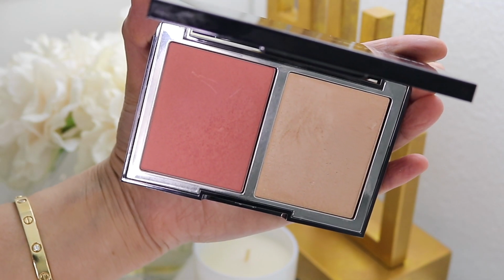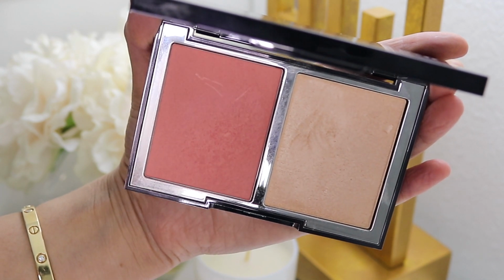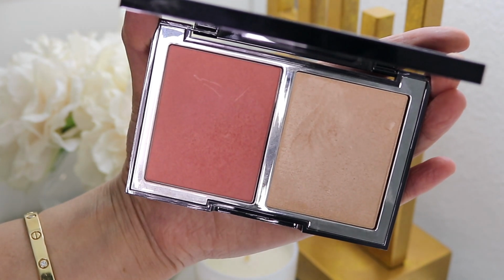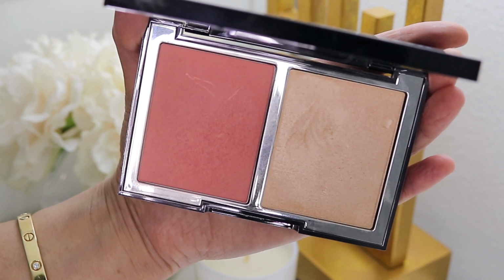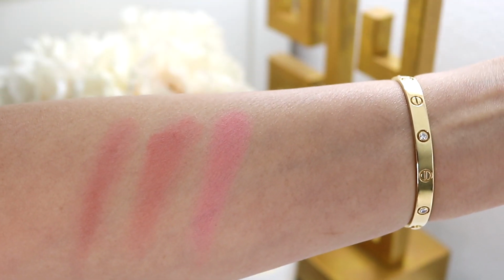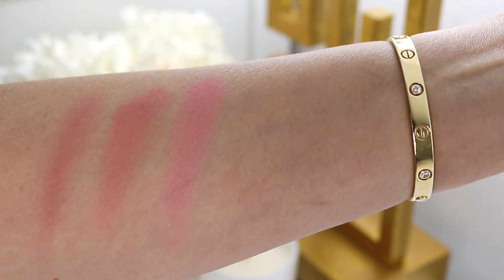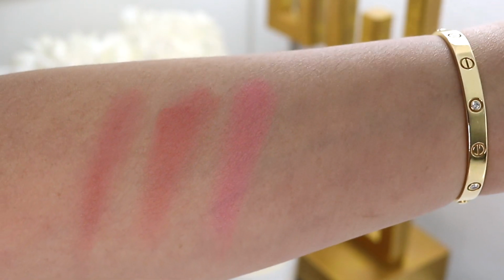Then the Wayne Goss blush in Coral Rose is such a pretty shade. This does have a bit more sheen than the other ones, so I will pair this with something that has a little bit more of a matte finish to it, but this is beautiful on the cheeks. So you can see it has a bit more, even though it's coral, a bit more pink to it. Again, getting a little bit brighter, and you can see how the finish has slightly more sheen to it.